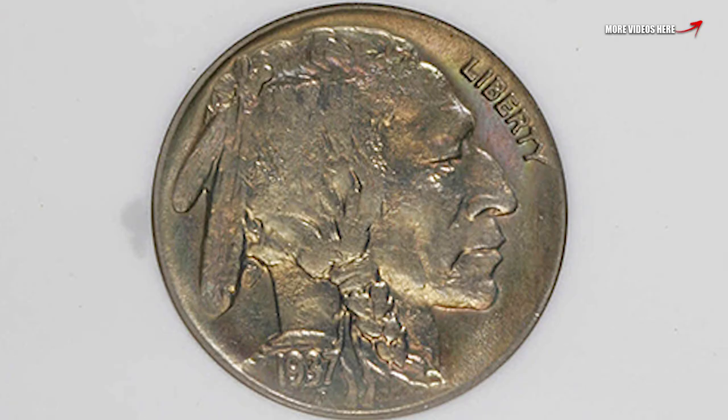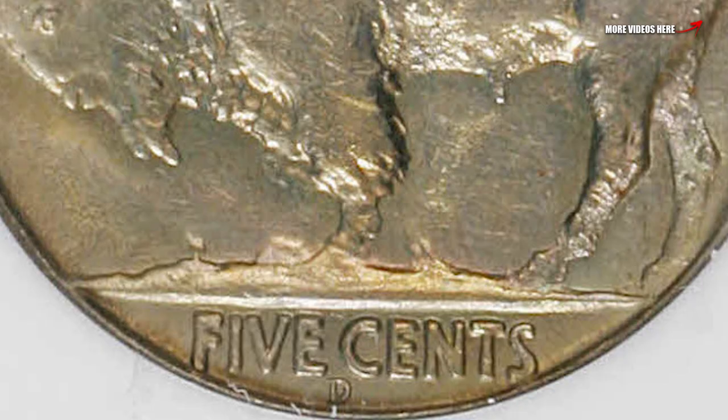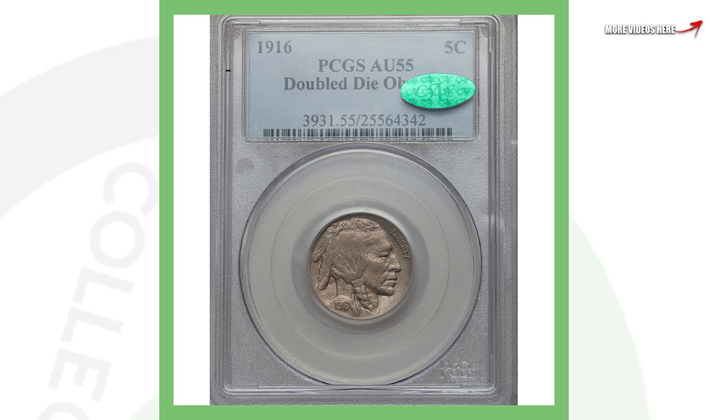Moving on to a 1937 Denver minted buffalo nickel. Now, this is a similar type of thing we got going on here. If you look on the reverse of this nickel, you will see that it only has 3 legs. One of the legs is missing, and that is what gives the coin a lot of value. Now, higher graded coins with these types of errors, of course, will sell for a lot more. Lower graded, maybe damaged coins are going to sell for a lot less. But this particular coin here sold for over $2,400.